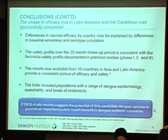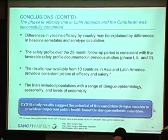The results now available from 10 countries in Asia for CYD14 and Latin America for CYD15 provide a consistent picture of efficacy and safety. The trials include populations with a range of dengue epidemiology, seasonalities, and levels of endemicity. So CYD15 results suggest the potential of this candidate dengue vaccine to provide important public health benefit in dengue endemic countries in both continents.